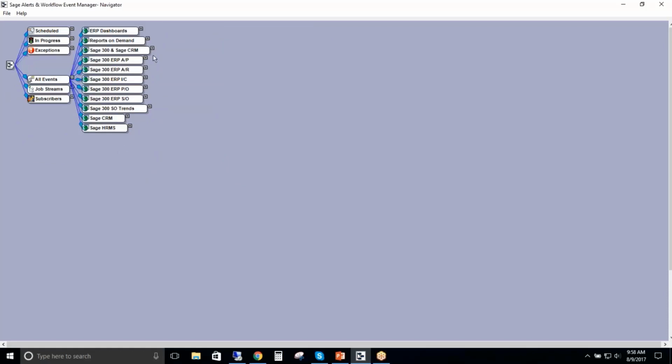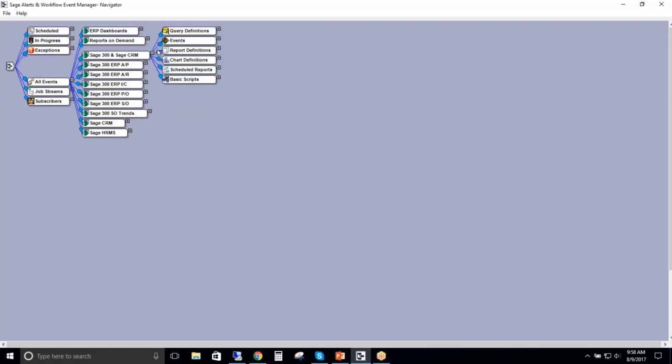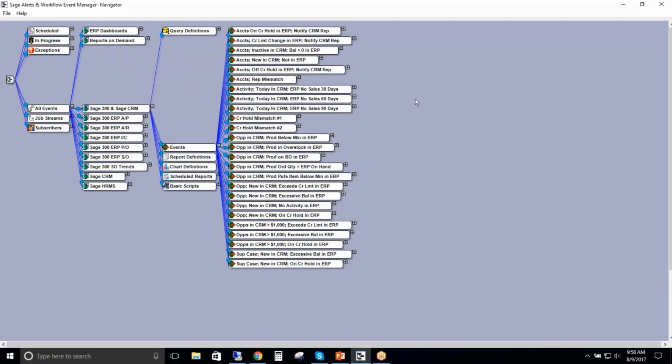A little bit beneath that, we've got a branch called Sage 300 and Sage CRM. This is the ability for alerts and workflow to look at conditions between those two applications, such as, for example, we have here a credit hold mismatch. If a client is on credit hold in Sage 300 but not on credit hold in Sage CRM, that's a problem. That's a discrepancy that we need to tell someone about.